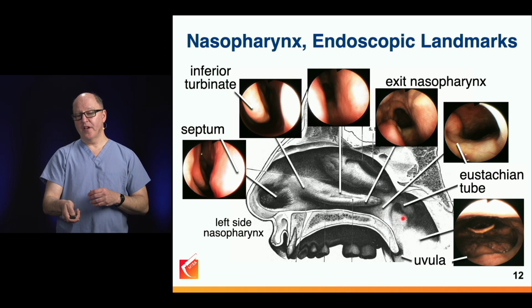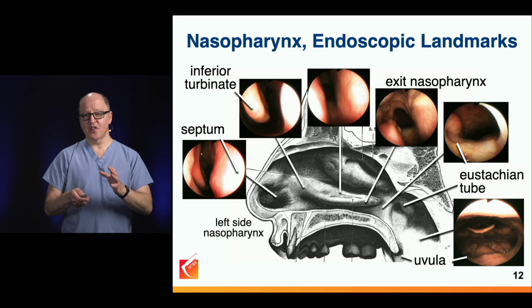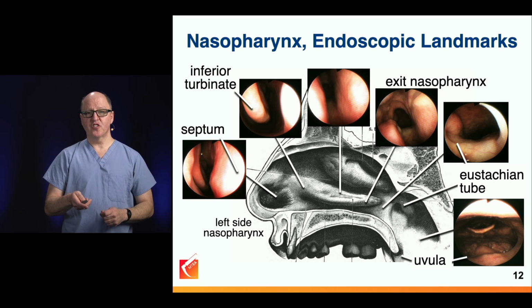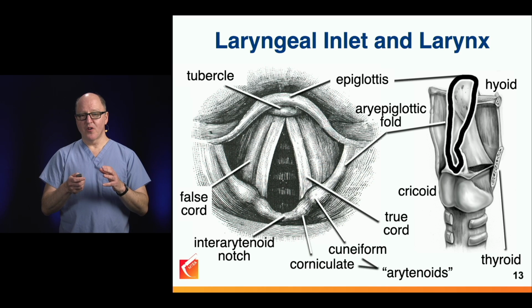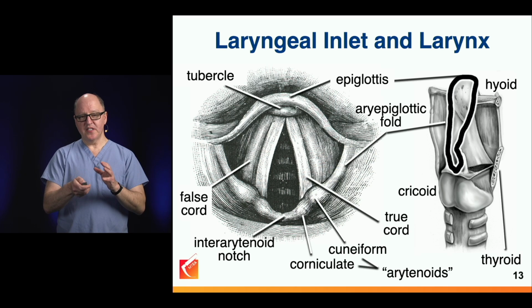And then we have to make this downturn at the end of the nasopharynx. But we will discuss the subtleties of driving endoscopes in a subsequent lecture. I just thought it's really neat to look at the endoscopic views correlating with our drawings in this picture. When we get to the larynx itself, there's a lot of subtlety to these different landmarks that you don't appreciate when you see a flat two-dimensional view.